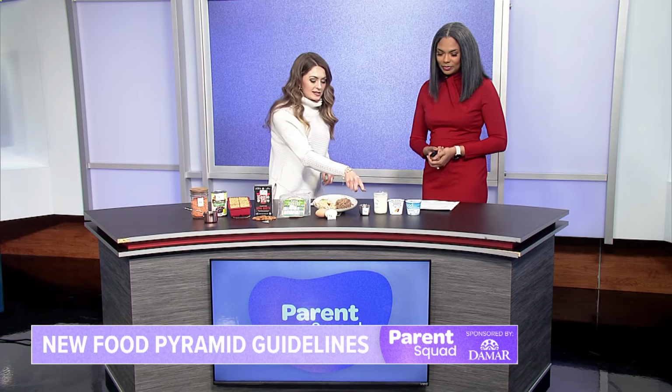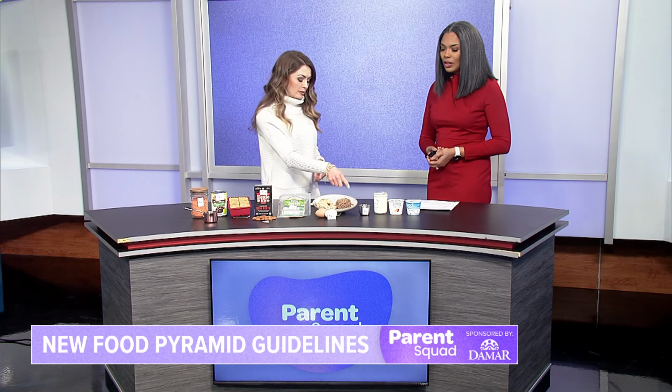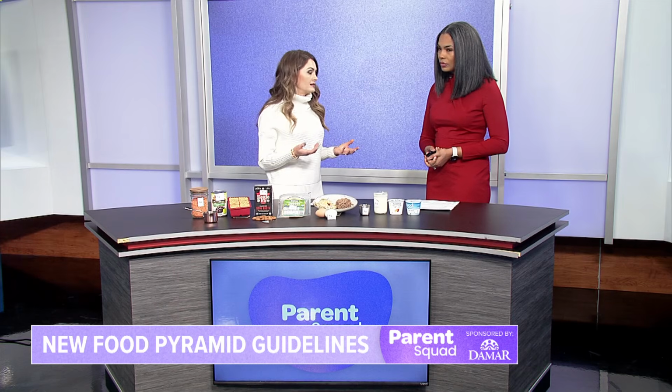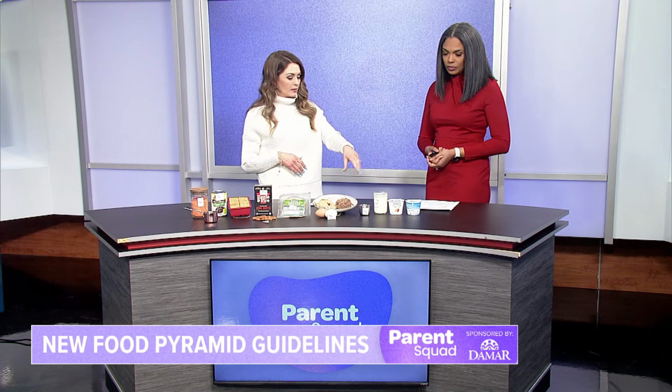Yep. And then this here in this little silver container is peanut butter, and that's 2 tablespoons. And the peanut butter is 8 grams for the 2 tablespoons. So I feel like kids love peanut butter. Really easy way to get that. A cup of whole milk here is 8 grams as well.